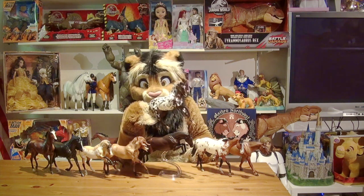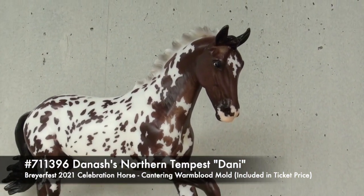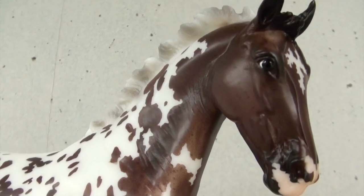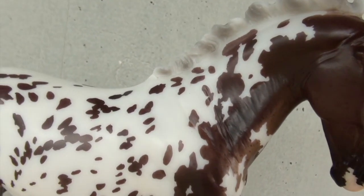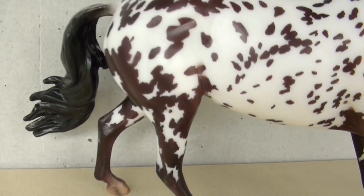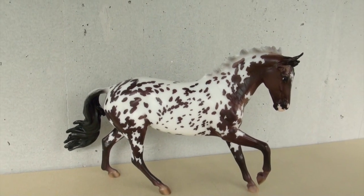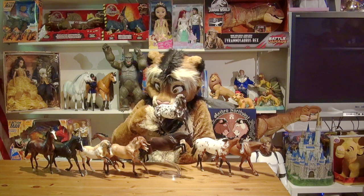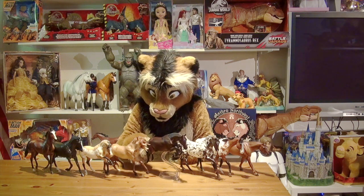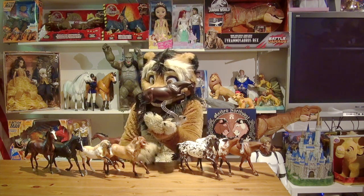And then the celebration horse, that would have been the guest of honor if it would have been an in-person event this year. We have Dani, beautiful leopard Appaloosa, a little bit of pink around the muzzle, and look at all these doubles. This is a beautiful model on the cantering warmblood mold, and then on the Bristol mold we have Josie, aka the Queen of Hearts.